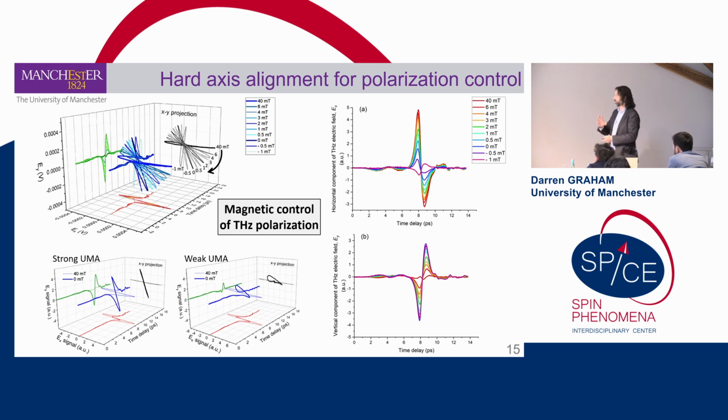But you can also use the hard axis. If you rotate the sample azimuthally, now you've got the hard axis where you do see this reduction, you can actually use it to rotate the linear polarization. So here, this is our sample with the most defined UMA. We align along the hard axis, apply our saturating field, you get the linearly polarized emission perpendicular to the applied field, and then if you turn down the magnetic field, you get the rotation back as the magnetization, the magnetic moments are kind of rotating back to the z-axis, you get the rotation of the linear polarization. So you've got polarization control as well.